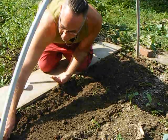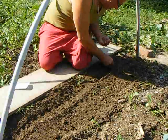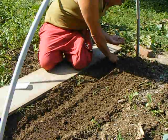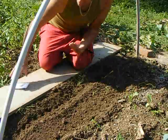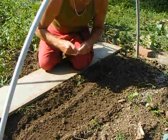At one time, I had a piece of plastic on this bed for almost 5 years with peppers under it, and they really liked the heat. But at some point, you do need to enrich the soil.